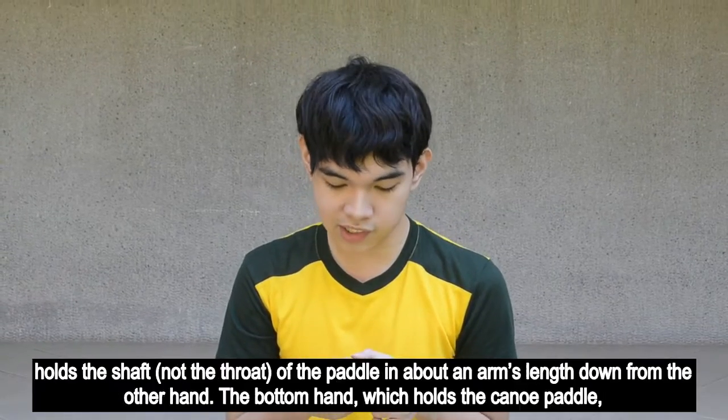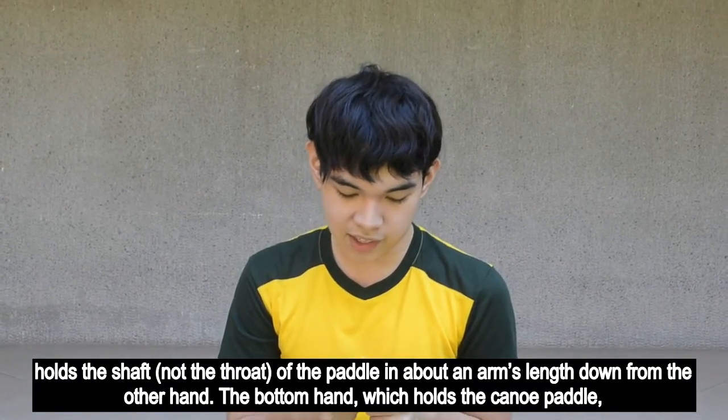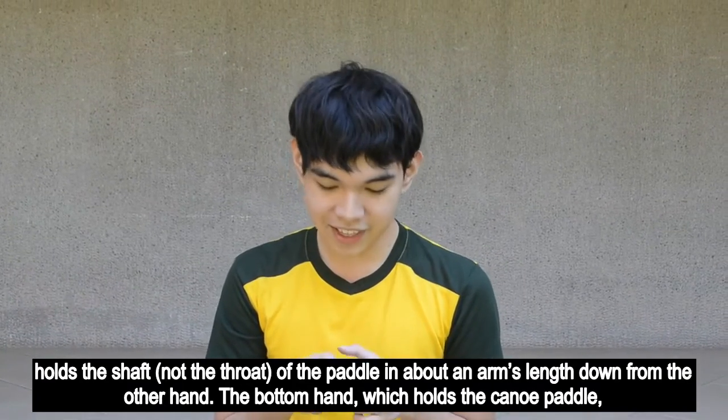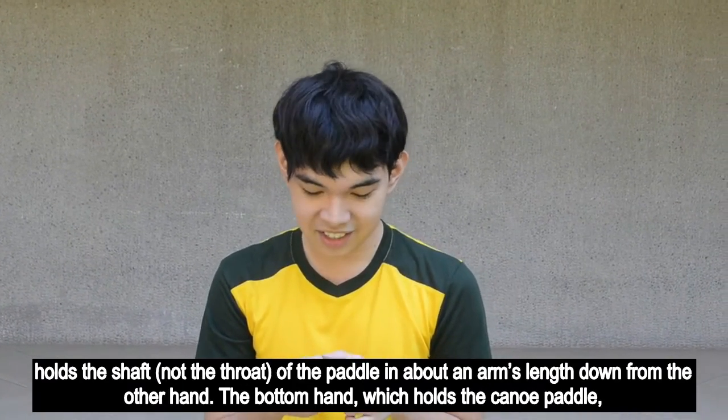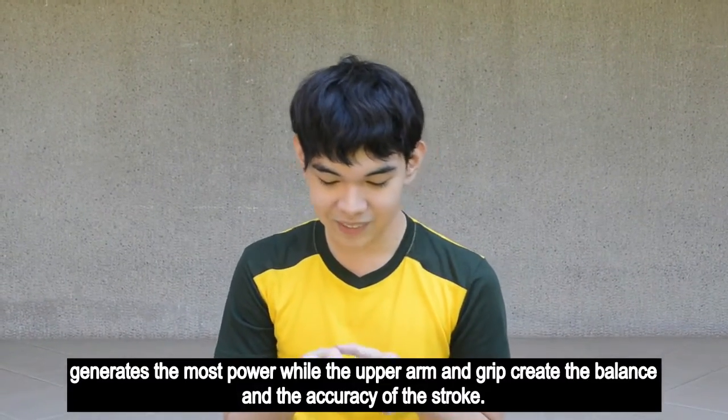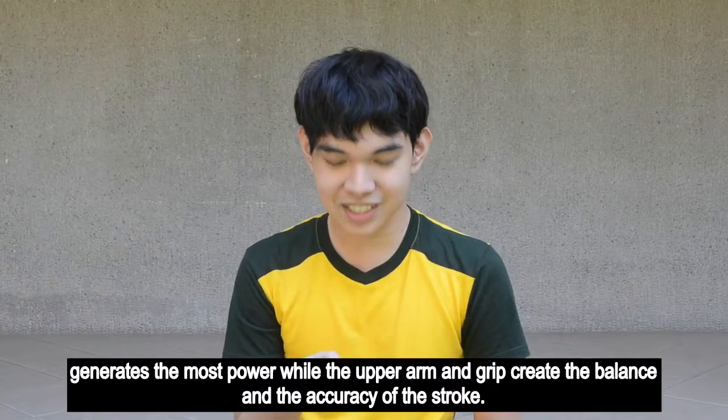The bottom hand holds the shaft, not the throat of the paddle, about an arm's length down from the other hand. The bottom hand, which holds the canoe paddle, generates the most power, while the upper arm and grip create the balance and the accuracy of the stroke.